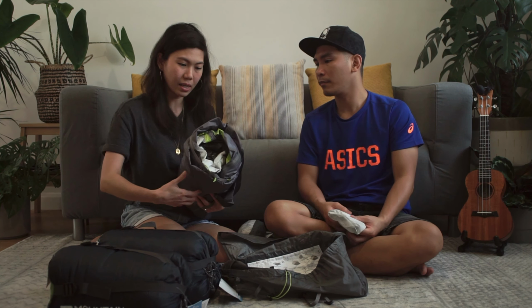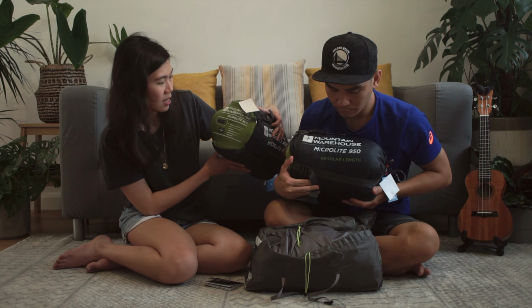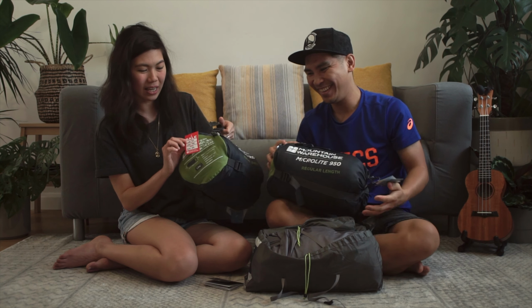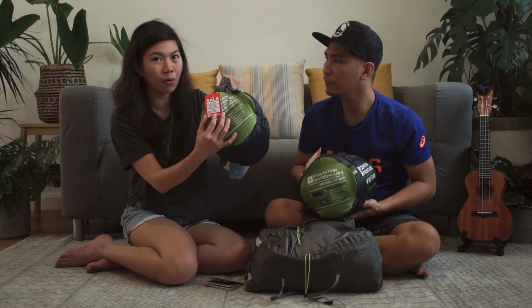Okay. Now moving on, we have got these sleeping bags. This is from Mountain Warehouse, and it's called Microlite 950 regular length sleeping bags. I don't know if you can see that. We intentionally didn't take the price tag off. We actually bought it on sale, which you guys already know I love sale items. Sale hunters. Yeah, so it was originally £69.99 and then it was reduced to £29.99, and we bought it for £24.99, which is a very good deal.